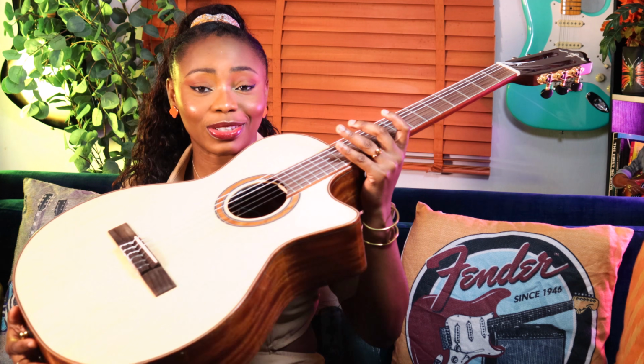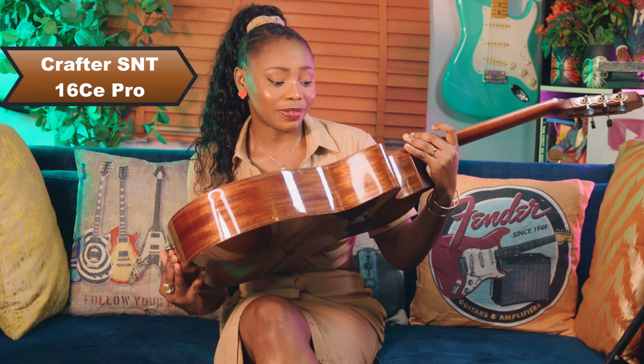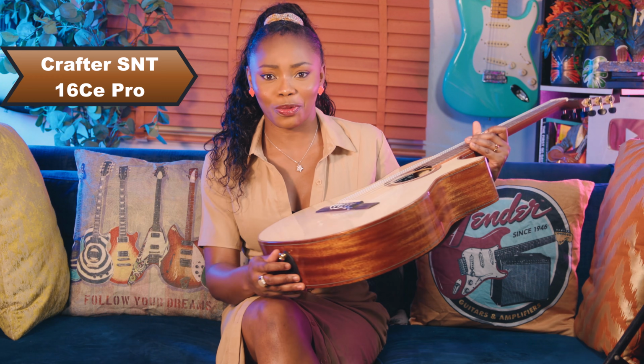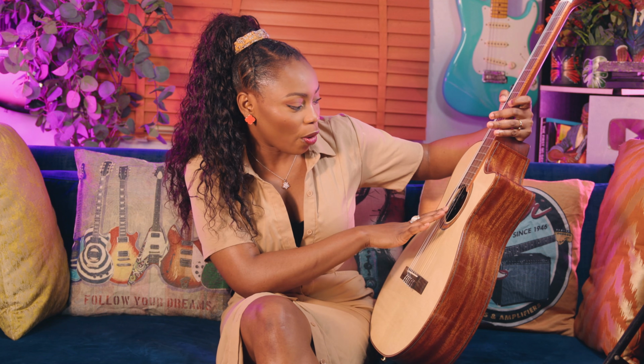This one you have not seen. It's a nylon string and I got it pretty recently. It's from a company that I've never heard from before, so I was kind of curious as to what it was because I needed a nylon string. I've never had one. This is my first, and they're called Crafter.